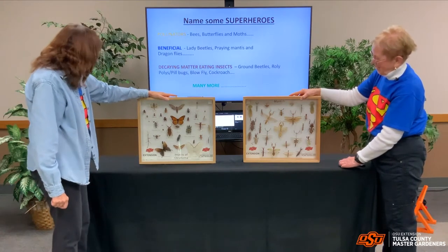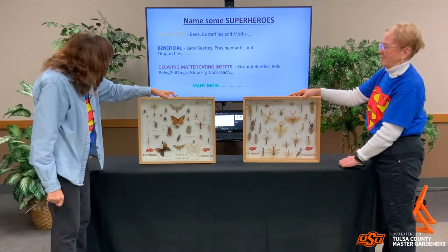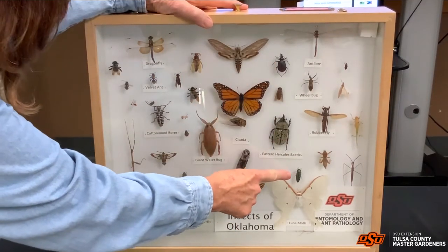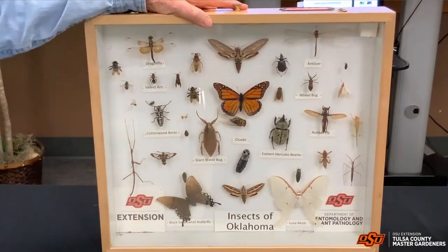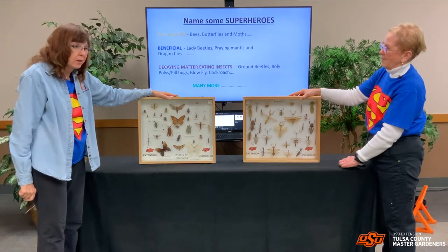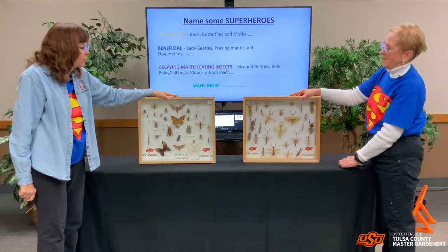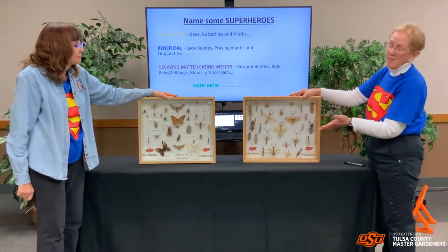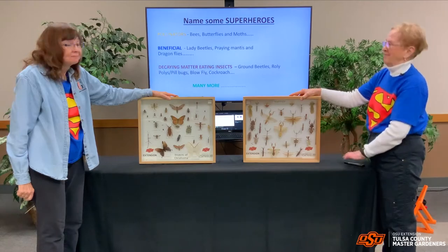They are. And some of our little garbage men insects are some of these little beetles. And so you might see them on the ground, even cockroaches. We don't really think of cockroaches as being a great insect, but actually they can be beneficial. So these are some that you may find in your yard.